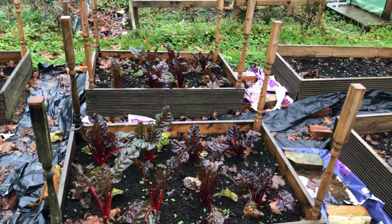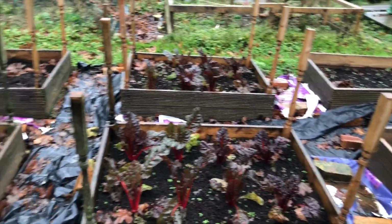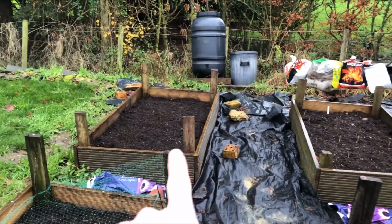Chard's doing nicely. I'm just sort of letting that grow at the moment, and we'll use it over the winter. Yeah, so it's all looking good. Garlic's doing really well, and I'm going to get the garlic in that bed.